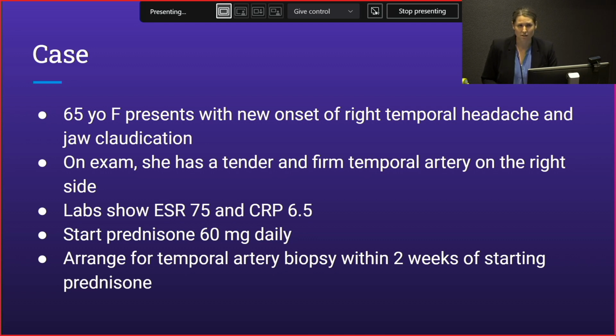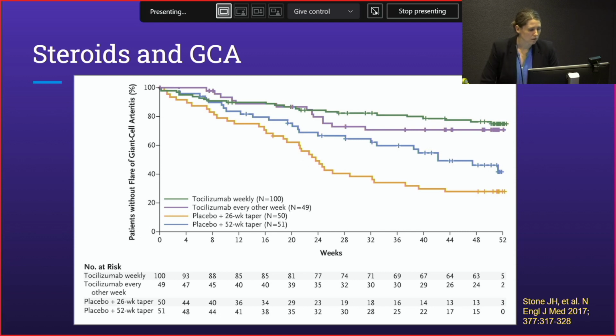However, that's a lot of steroids, and patients who get giant cell arteritis are older and at risk for complications. So this is a study from 2017 in which tocilizumab was used in our patients with giant cell arteritis.